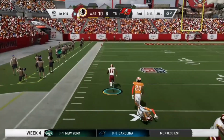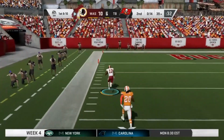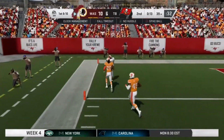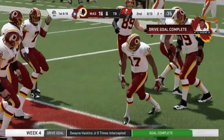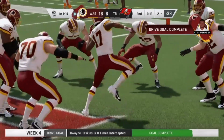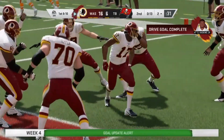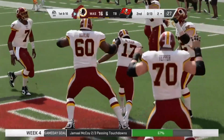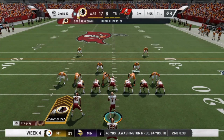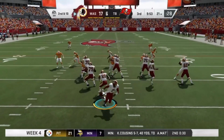And Terry McLaurin cuts to the outside, and he has nothing but green grass in front of him, and that's a TD. So Terry McLaurin 2 times today on drag routes is destroying this Tampa Bay Buccaneer defense, as he has done it again. And that's going to make it a 17-6 game at the half, and the Redskins get it back at the half.